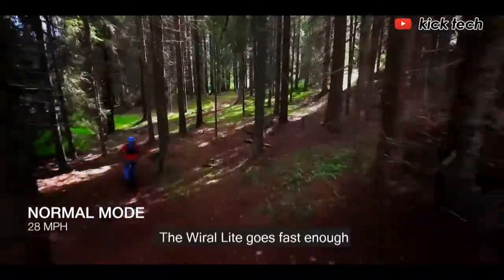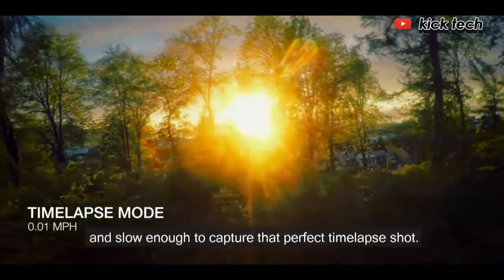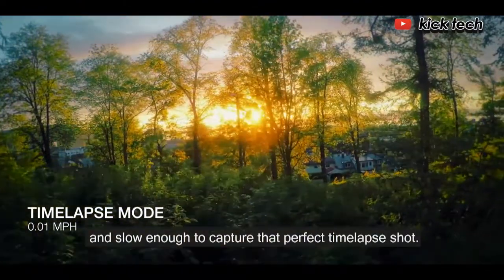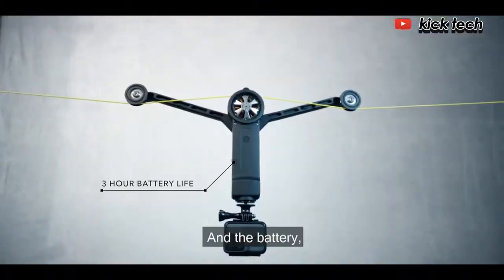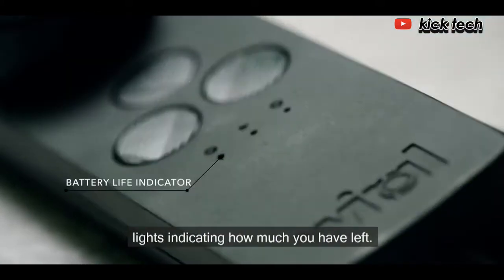The Viral Light goes fast enough to follow the action at high speed, and slow enough to capture that perfect time-lapse shot. And the battery? Well, it lasts up to 3 hours with lights indicating how much you have left.